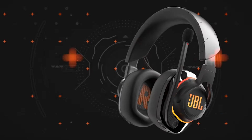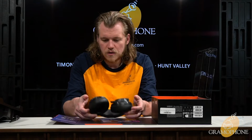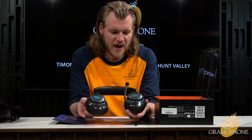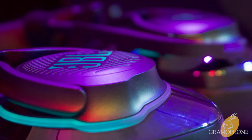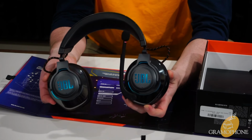Got that same auto mute when you flip it up with that nice click to let you know. And let's get these lit up. There we go. You can see the RGB accents on this one are a little bit more. Besides just the JBL logo, we got that sweet ring too. And that seems to be doing a color chasing effect. So JBL certainly went all the way with the light up aesthetic.